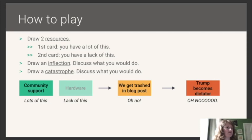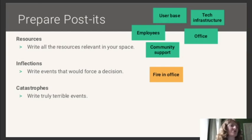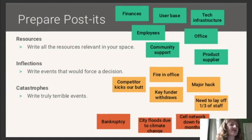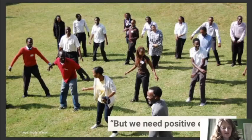Okay, extra. This is an example for if you were doing this for a product, you might have something also like competitor kicks our butt, need to lay off a third of staff. And I was having fun thinking of more catastrophes. City floods due to climate change. We go bankrupt. Cell network down for months. We get sued.